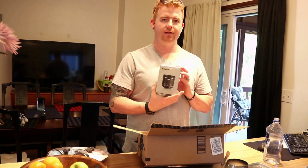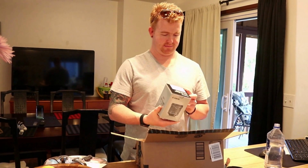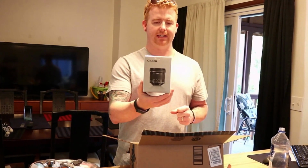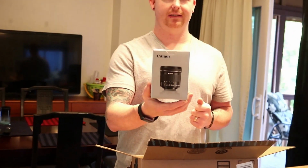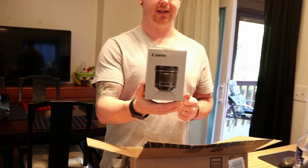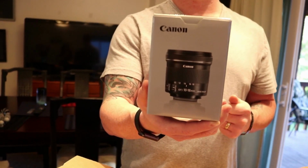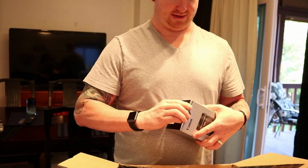Oh, and I got a new lens. A new lens. Let's see that. Okay, let me figure out how to do this. It's a 10 to 18, f/4.5 to 5.6. Maybe I should just step closer. That works too. Oh, look at that beauty. Okay, let's switch it out. Your dad's pretty awesome. He is pretty awesome.